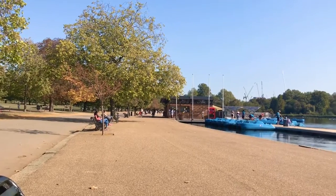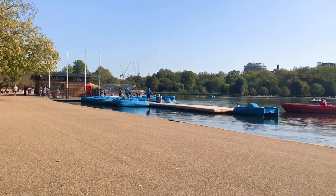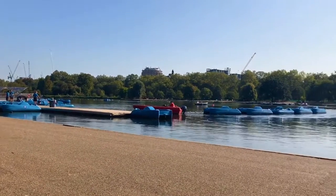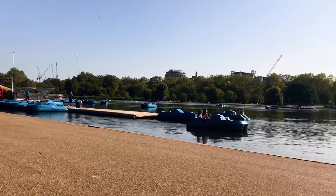I'm Gids, and today we're going to be heading to Harvey Nichols to check out some fragrances and a few other bits as well. But it's a beautiful day in London, and we're currently now in Hyde Park.